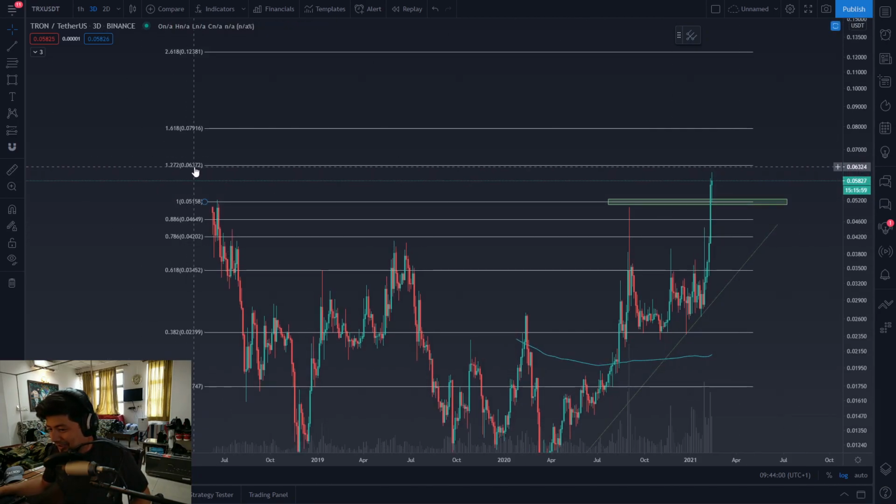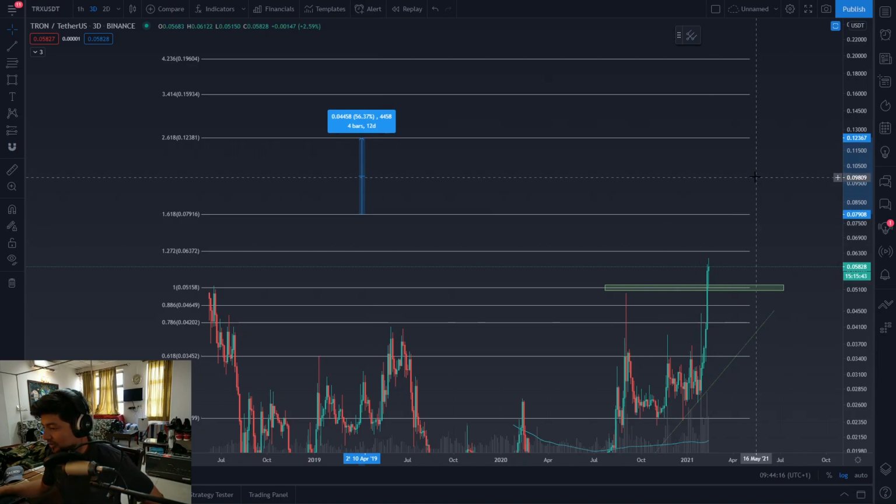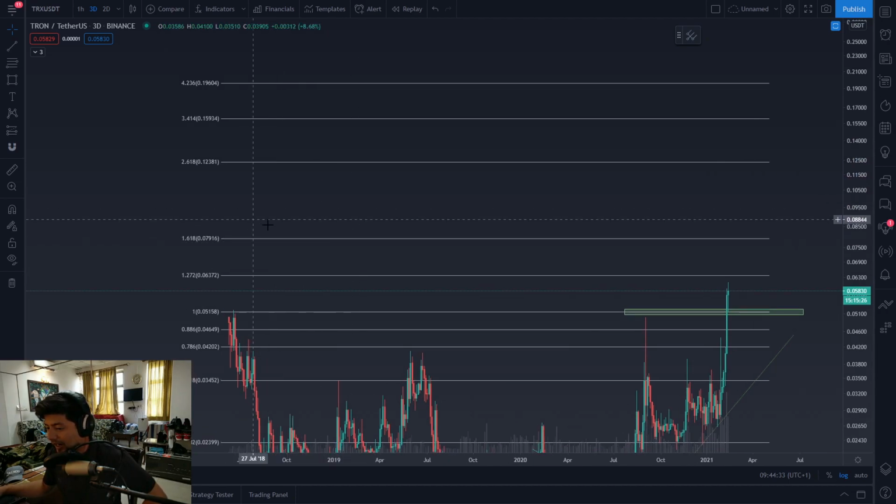Make use of it. The first test being 1.272 at 6.63 cents. 1.618 is going to be at 7.9 cents. Now this is the trade that you can eye for. A 50% move coming in from 1.618 all the way to 2.618. That's going to be a 50% move, and in terms of certainty, yep, more than 50% certainty on this thing happening. The trade between 1.618 to 2.618. So yep, keep an eye on this level.